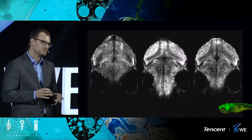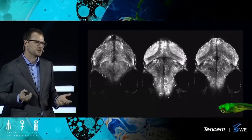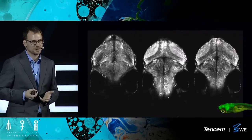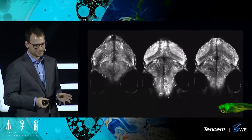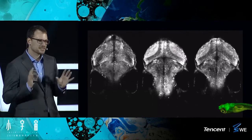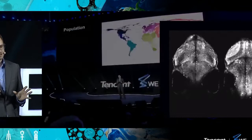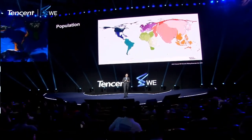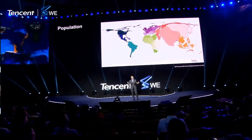If you really want to make headway in problems such as how the brain works, we need to have as many scientists as we can thinking about these kind of problems, and therefore we need to give those scientists the tools. So to give you a scale of this problem, this is what the world population looks like mapped out over the countries. Some countries are more heavily populated than others, but overall, the entire world is full of people.